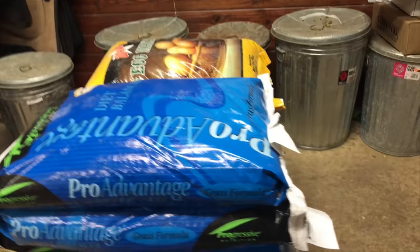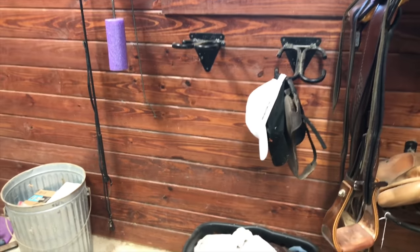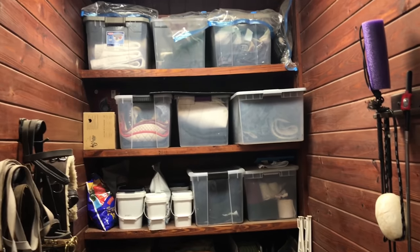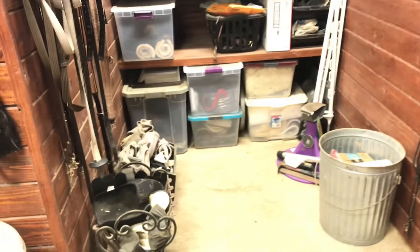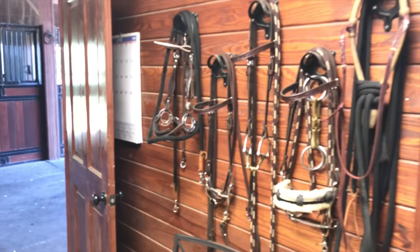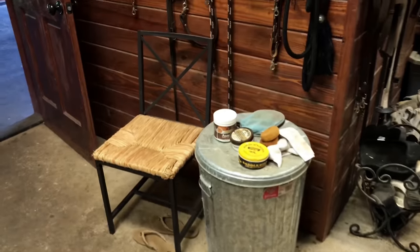Then we keep the extra feed and bags right here next to the saddles. And my boot hanging racks, dirty laundry, my targets and hand whips, and here we have storage for blankets, shipping boots, supplements, polo wraps, all kinds of stuff, extra show blankets, things like that. We've got exercise boots and extra fly masks, lunging supplies, and then here we have our bridles and bitless bridles and bits and things like that. Little groom cleaning station.